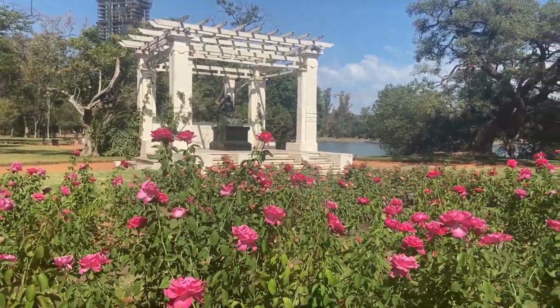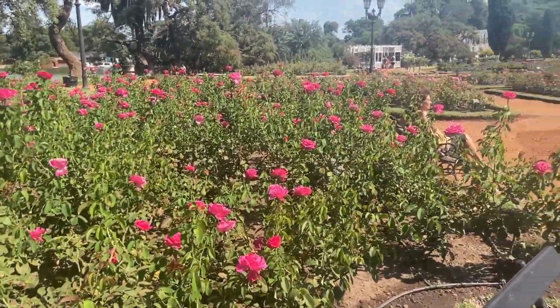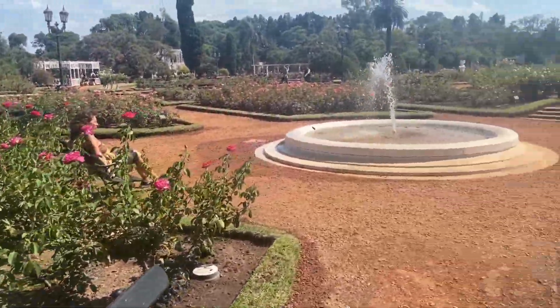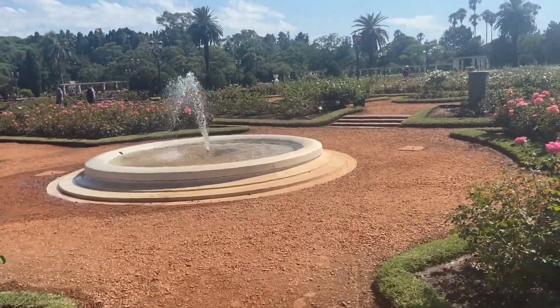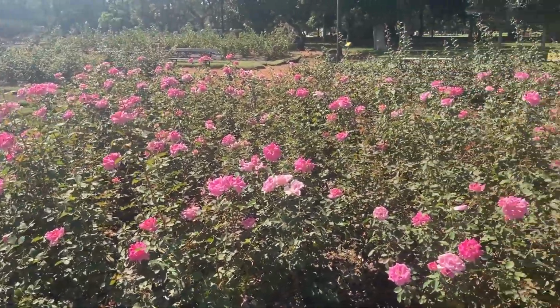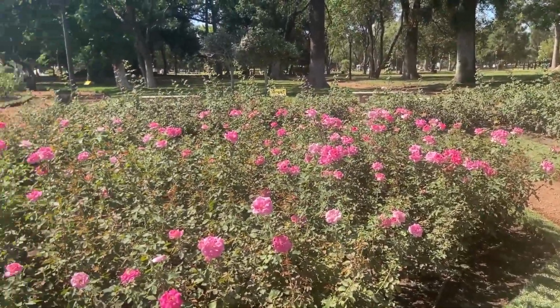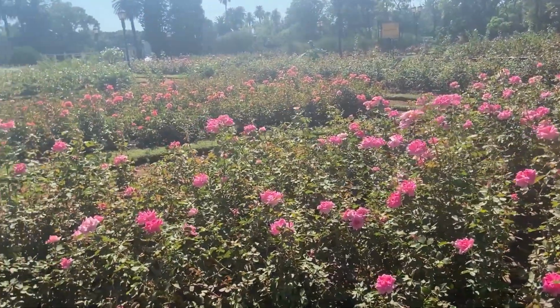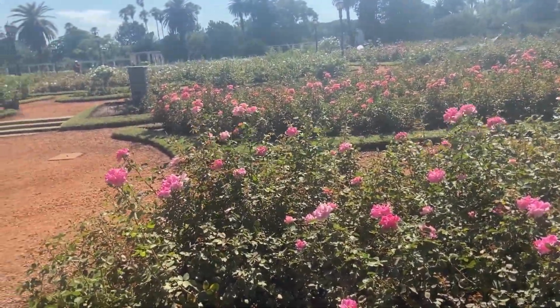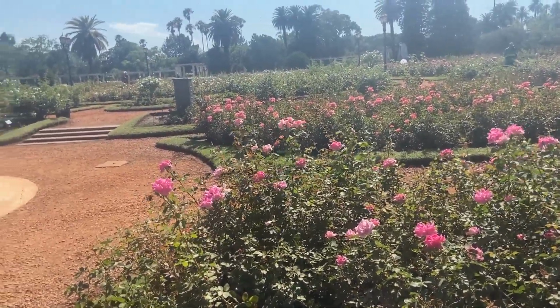There are 18,000 roses in this park of 1,000 species. Every July is pruning season, and neighbors and tourists will come to the park when the gardeners prune, so that they can get flowers, and it helps the park reproduce for the next season. In 2012, the park received the Golden Excellence Award by the World Federation of Rose Societies.